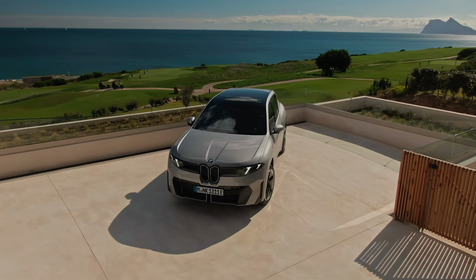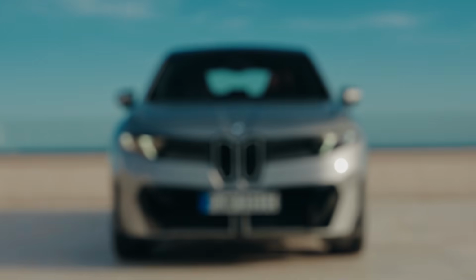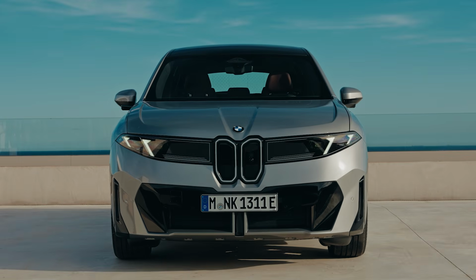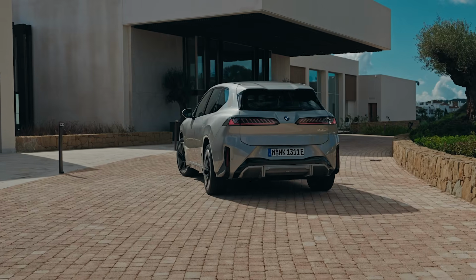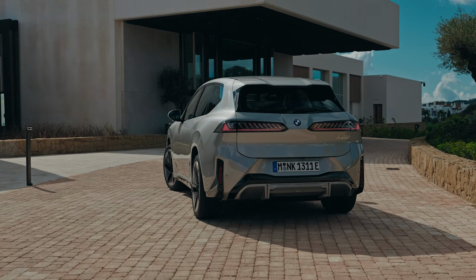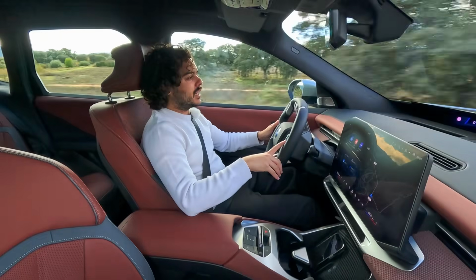So from the outside, the first thing that really strikes you is that this looks quite different to lots of other BMWs. It's got a much cleaner look. That front end with those enclosed headlights and glowy grille are all brand new and look very, very slick. Around the back, everything is very tight and lean. We've got those really nice thin LED taillights. It all looks very, very high class.